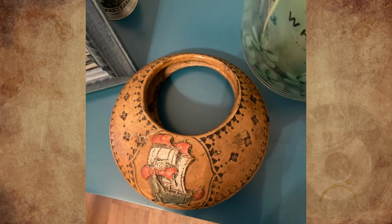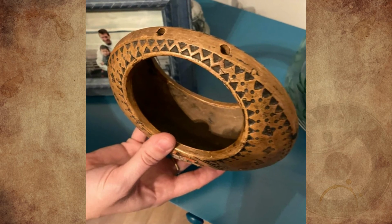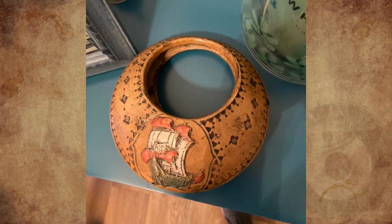What is this ceramic circular hollow object with a ship design? I found it in an antique shop in coastal Maine, and it's about 8 inches in diameter. I'm just trying to figure out its purpose aside from being a hanging decoration. Any ideas?